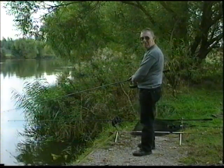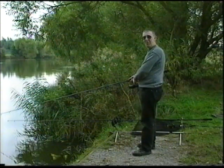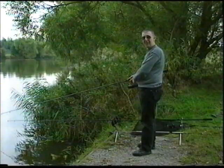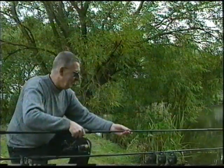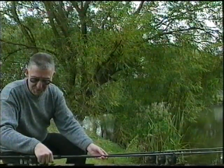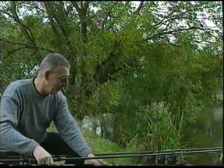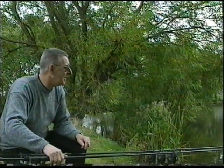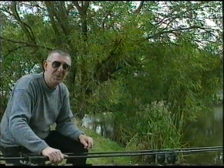Hi, welcome to Walthamstow Reservoirs, a fishery complex run by Thames Water and situated here in northeast London. The reservoirs were built in the late 19th century to supply water for the ever-growing population of North London. And in those days it was run by the Metropolitan Water Board.